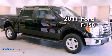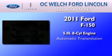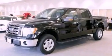This is a certified pre-owned 2011 Ford F-150. It features a 5.0-liter, 8-cylinder engine, an automatic transmission, and 4-wheel drive.